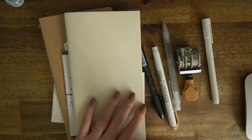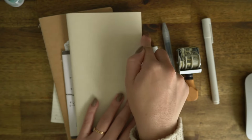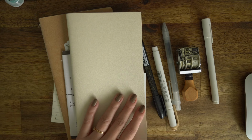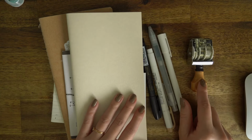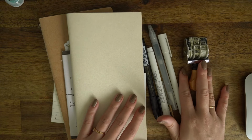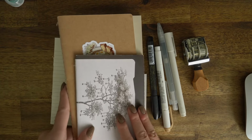What I'm thinking is I can just leave a gap for it on the page, like a small row, and I will just stamp it after the fact. So that's what I'm thinking. I'm very undecided about this because I will need to put it in a little plastic pouch so it doesn't get stained. But again, I have a ton of luggage space this time, which I'm so excited about.